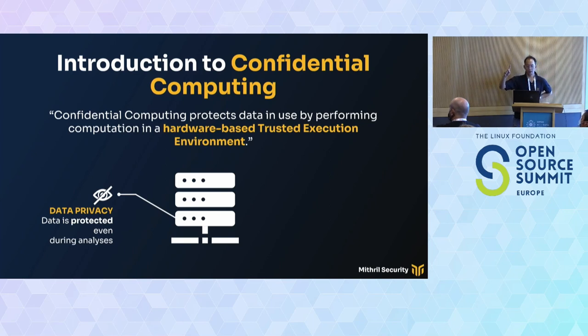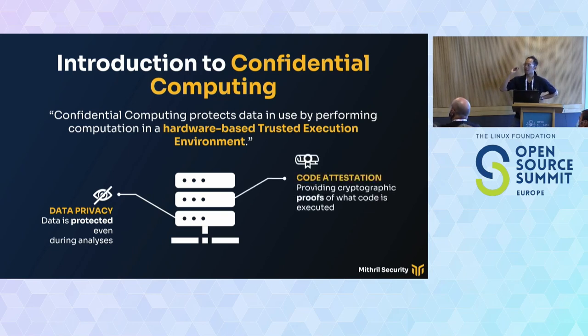The first one is data will be protected while it is being analyzed, protected from external parties that might want to see your data, for instance, the cloud provider or the AI provider. And you have something that is called code attestation that provides you a kind of cryptographic proof to tell you that only a code you know and trust will be executed on your data even before you send the data. I will show you how it works.